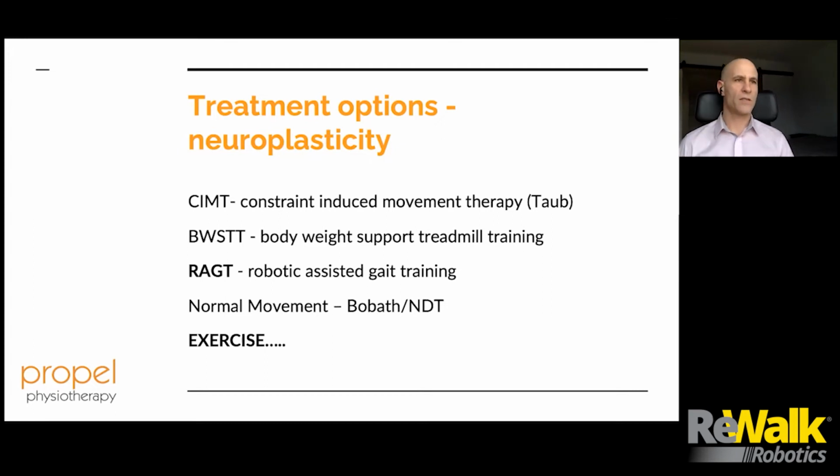We have a robotic assisted device that augments what the client already does, and we find this is an excellent tool to allow the neurological population, so brain injury, spinal cord injury, stroke, to achieve a volume and repetition of movement that would otherwise not be possible over ground, given most of the current limitations of the clients that we see. And that's the challenge of our neurological condition, isn't it?